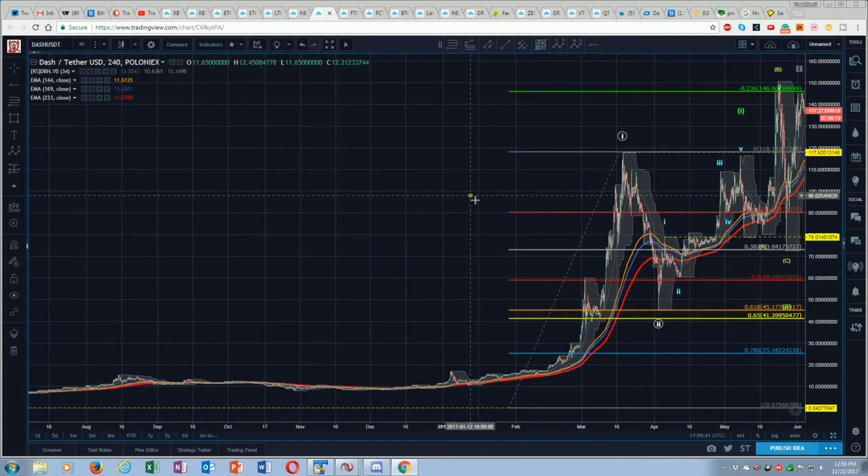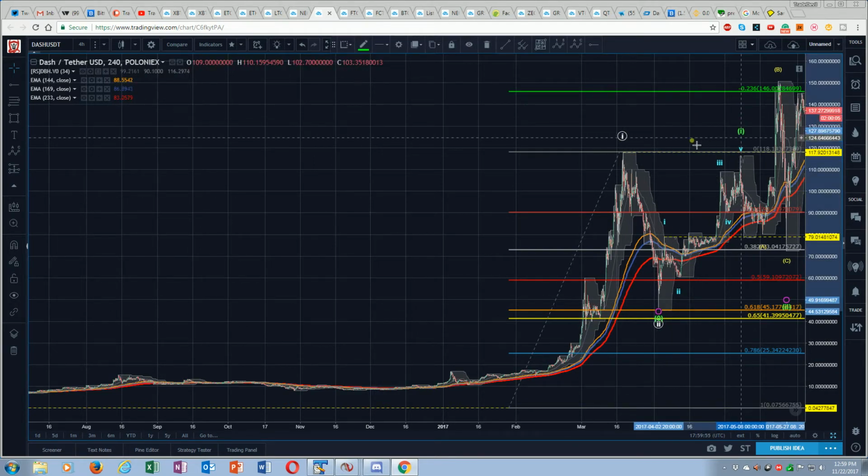Okay, so given that, I can start building a structure here based off of these pivots. So odds are I've got a good 1-2. And then, if that's a 1-2, I've got to find an impulsive structure, because I know that my third wave must be impulsive. And if I don't get impulsive right off the bat, I'm going to anticipate subdivision here to give me my third wave.